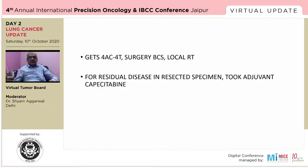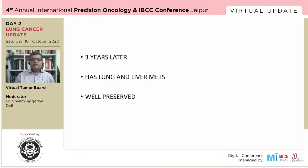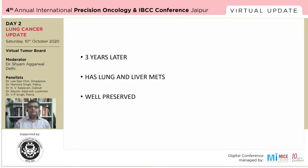So residual disease, we have discussed about capecitabine. Dr. Gaurav, do you follow capecitabine in patients with residual disease post-surgery? Yes, we do. All high-risk breast cancer patients, with the exception of elderly, low Ki67, almost all patients are now advised 6 cycles of capecitabine. So, okay, I think 3 years later, she has lung mets.